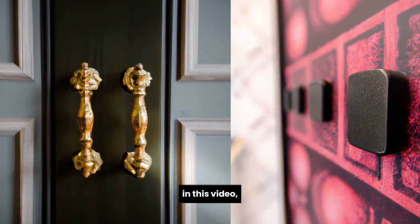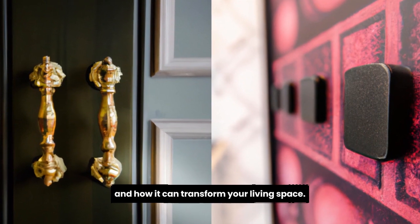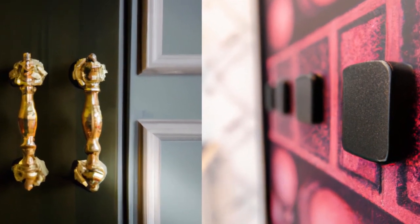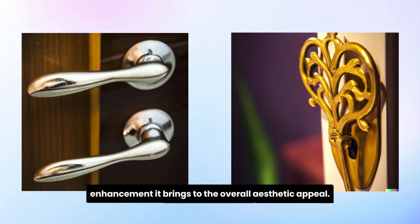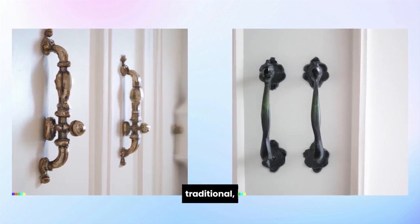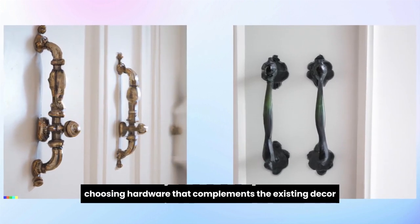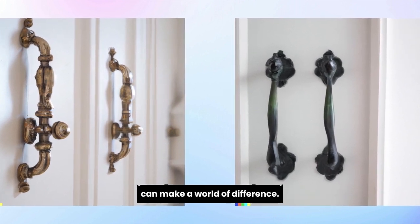In this video, we will explore the benefits of upgrading your home's decorative hardware and how it can transform your living space. One of the most obvious benefits of upgrading your home's decorative hardware is the enhancement it brings to the overall aesthetic appeal. Whether your home has a modern, traditional, or eclectic style, choosing hardware that complements the existing decor can make a world of difference.